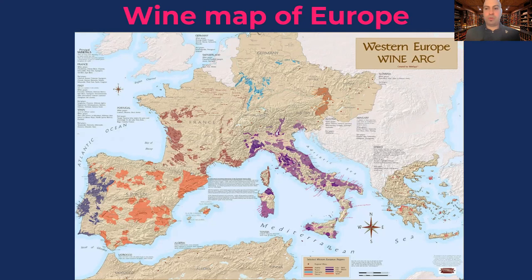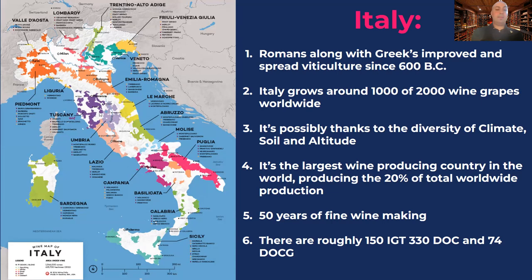Here is Italy. As I said, Cabernet grows all around, blended all around. There are a few top producers in Trentino. Actually, one that is exceptional from Trento makes Cabernet Sauvignon blended with Merlot.